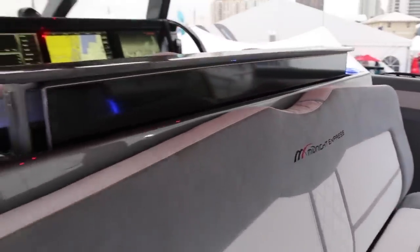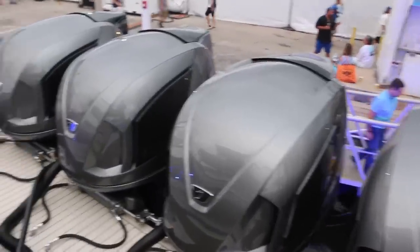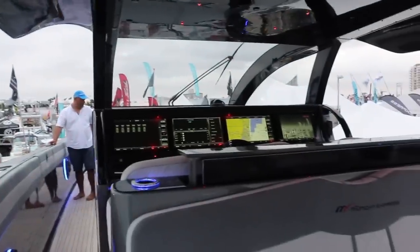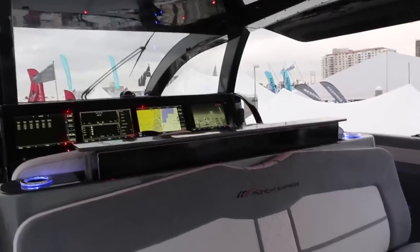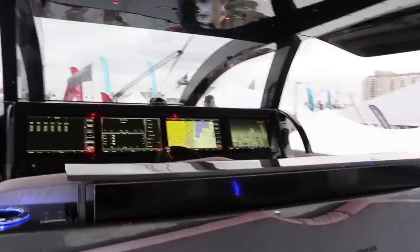So guys, that's it. We are done with Midnight Express. This thing is the beast of all beasts. And to top it off, it's got four monsters in the back. How fast are we going on this bad boy? 70 miles an hour. About 70 miles an hour? Wow, I am blown away. Let me tell you, that cabin is fantastic. The boat looks raw. It is absolutely stunning. You guys did an awesome job. Guys, we're out of here. Let's go.